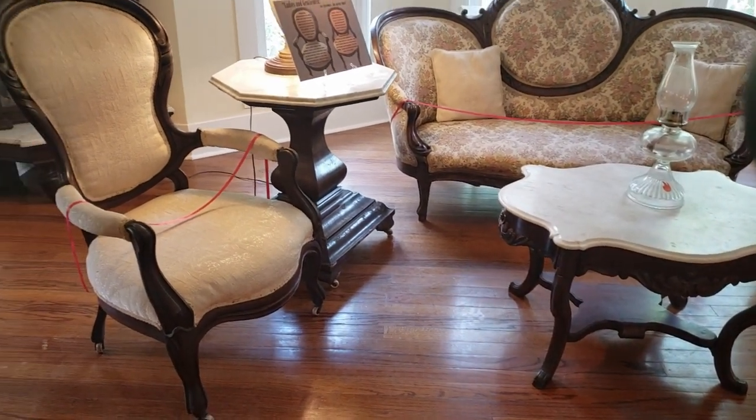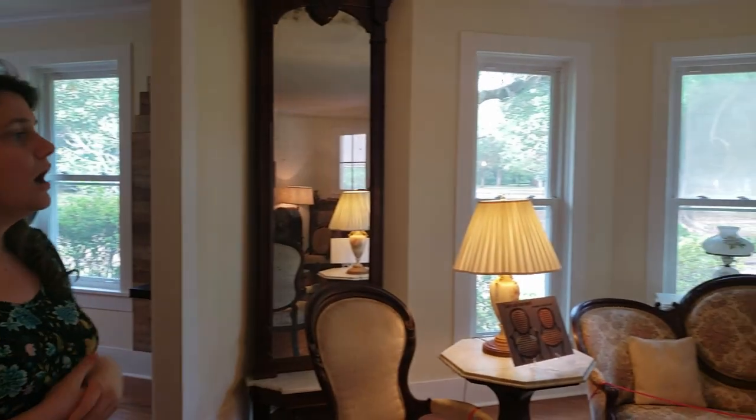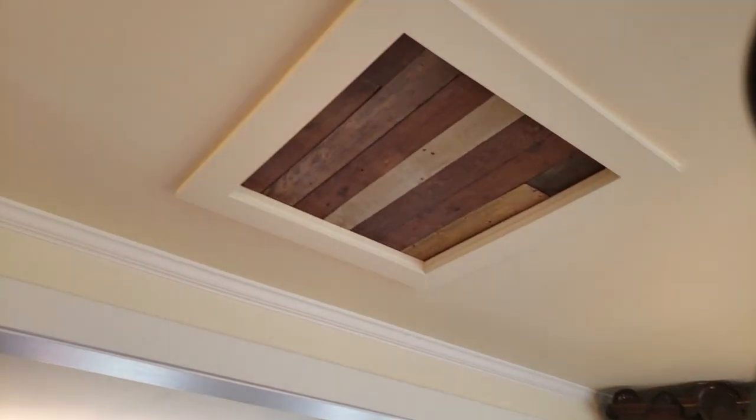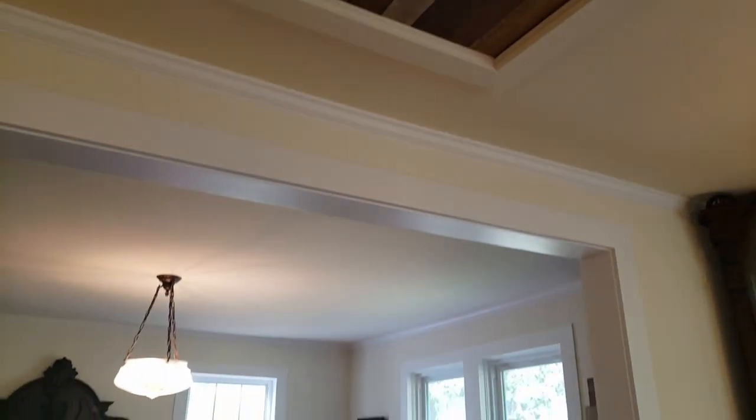Also, when they built this house, they had very little money, so they had to piece it together, literally. So these windows came from the overseer's office. You can tell with this ceiling, with the different colored wood, they literally had to take pieces from different buildings and piece them together, and you can see that due to the different colors.